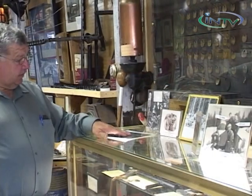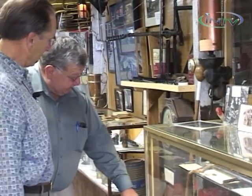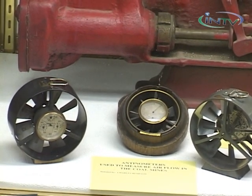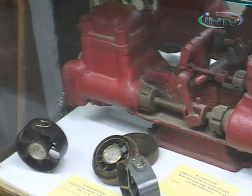We have some other mining instruments in here. These little wind gauges were used. They had air forced into the mines by squirrel cage fans to breathe fresh air for the miners. And these were used to measure the velocity of the wind so that they would know to turn the fans up, turn them down, what they were doing.